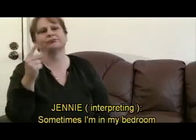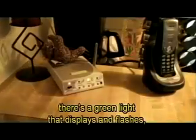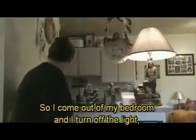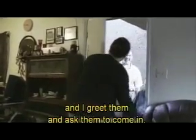Sometimes I'm in my bedroom and I'm watching TV and I notice that I have a signal device, and on there's a green light that displays and flashes, and I know that means somebody's at the door. So I come out of my bedroom and I turn off the light and I open the door and I see my visitor there and I greet them and ask them to come in.